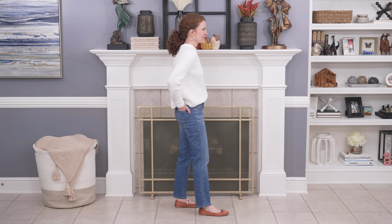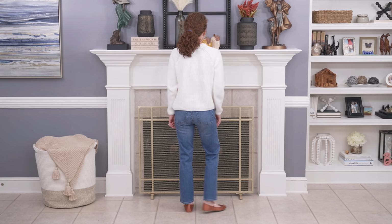And in my opinion, it made me look, I don't know, maybe a little frumpy, a little squatty, a little shorter. And so I was thinking to myself, why doesn't this work? And I think it just might be the length of the jeans and the way they kick out, but it all just didn't come together very well here.